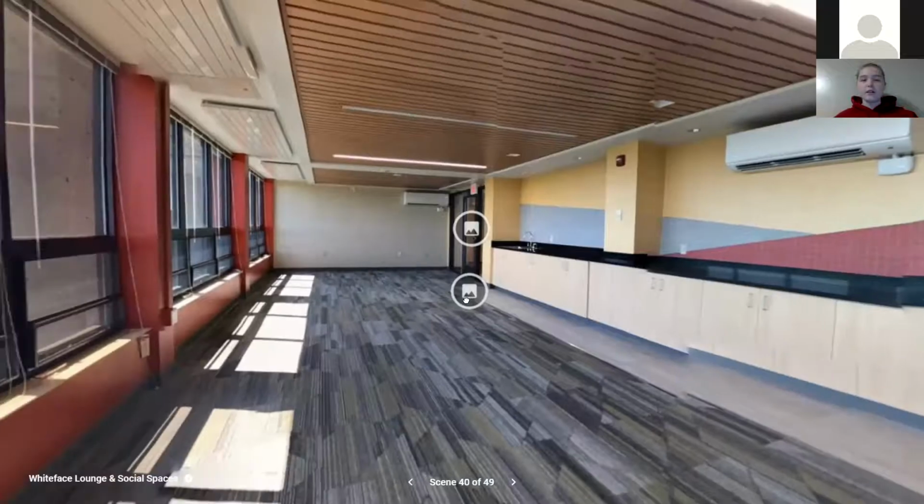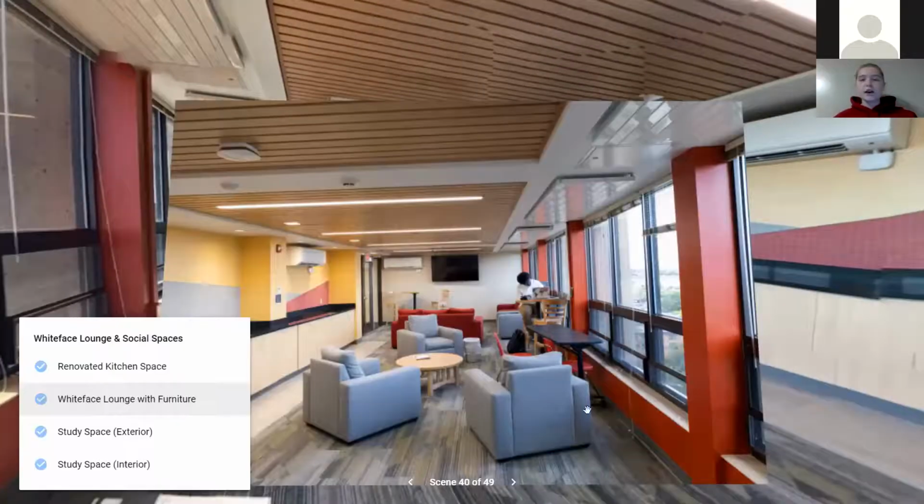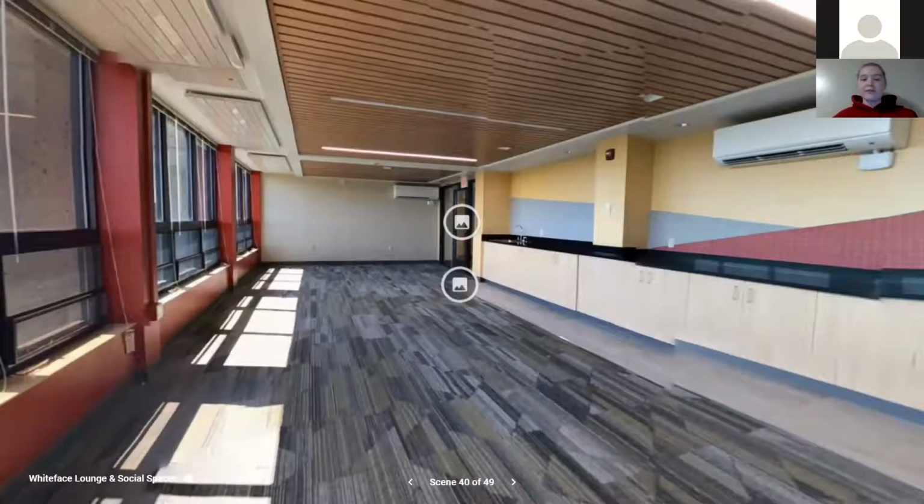And then this is the lounge. I love this space. I can't even talk about it enough. It's got such a homey kind of vibe. You can come in here with all your friends and watch a movie. I know they planned movie nights last year in here, which was great. So yeah, just a good spot for that.